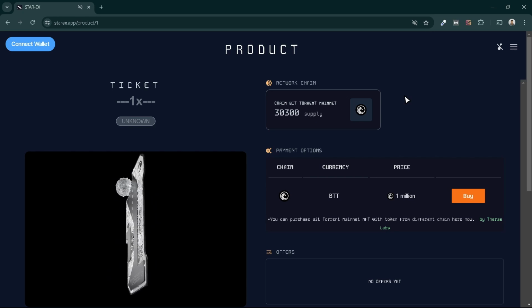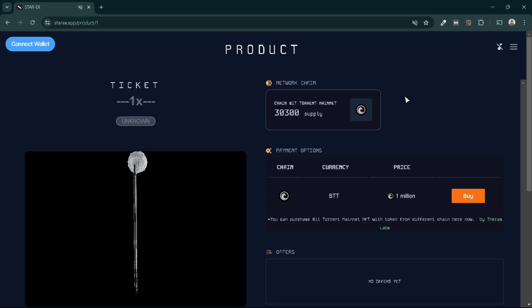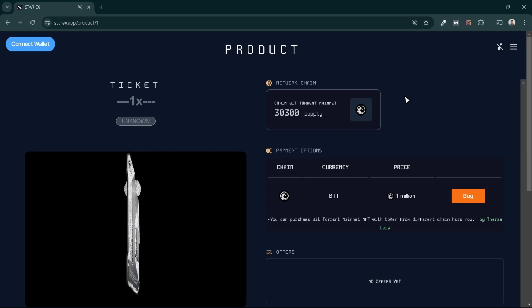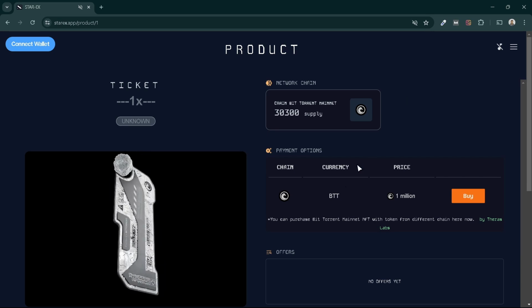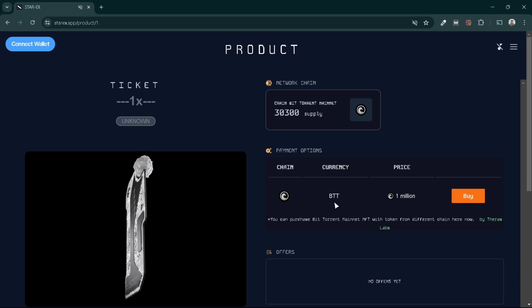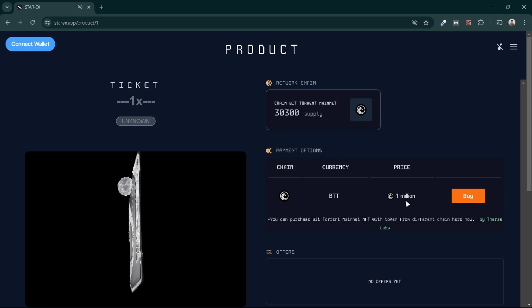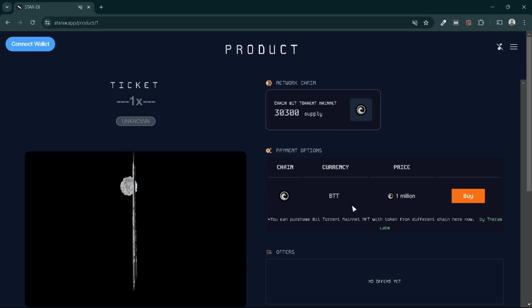In this video, I'll be showing you how to purchase the NFT tickets for the 3300 airdrop on STAR-EX. And the first thing that we need to pay attention to before we actually purchase is we need to get ourselves BitTorrent tokens. Each ticket price is valued at 1,000,000 BitTorrent tokens. We need to first get these tokens from our current network to the BitTorrent network.